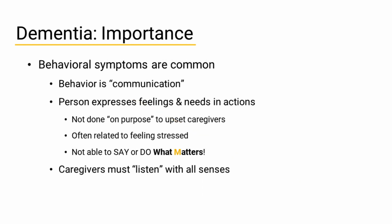Dementia can cause behavioral symptoms that are distressing to both the person and others around him or her. It's critically important that daily care providers understand that behaviors rarely come out of nowhere. Instead, they are a form of communication, the way the person with dementia tells us what they need, whether it's company or food or some quiet time. The point is that caregivers can learn to listen to the behavior and adjust their approach to help the person meet their needs and be comfortable.